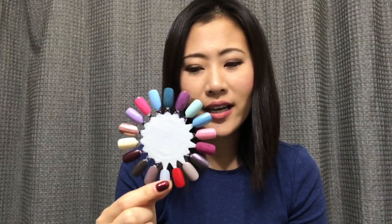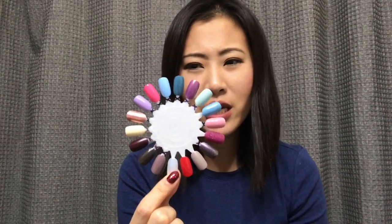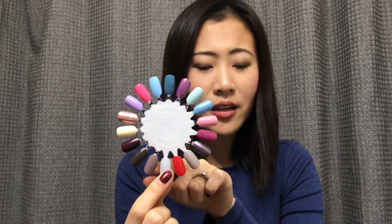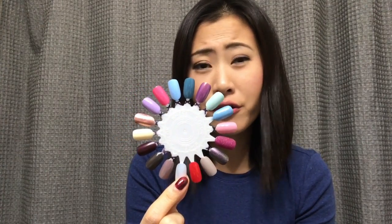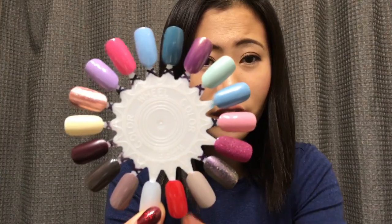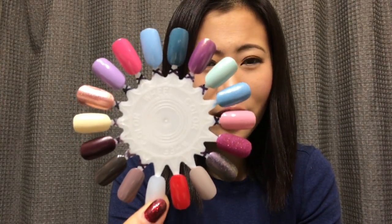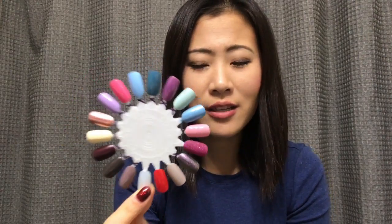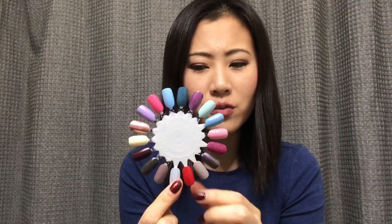So this wheel has 18 spots total and I have 1 blank. So that means I have 17 polishes minus the 4 that I didn't get to finish. That means I finished 13 shades. And I did mark them with the little axes. They're not very easy to tell, but I did finish 13 polishes. So let me just go down the line and then show you each polish.